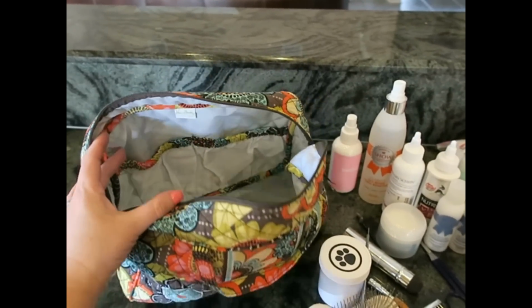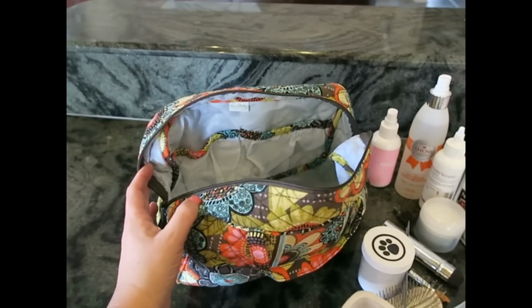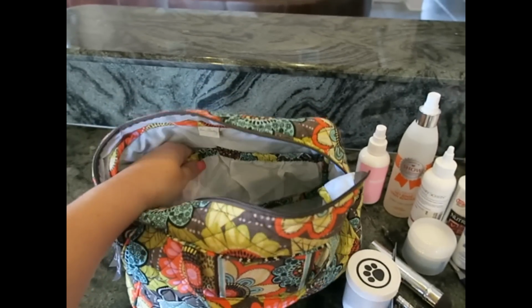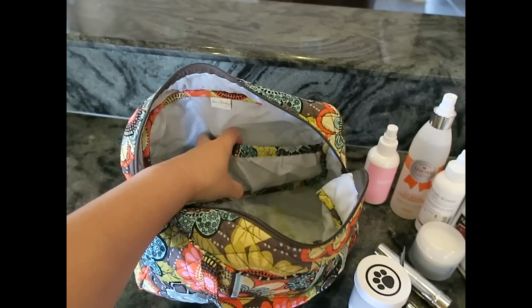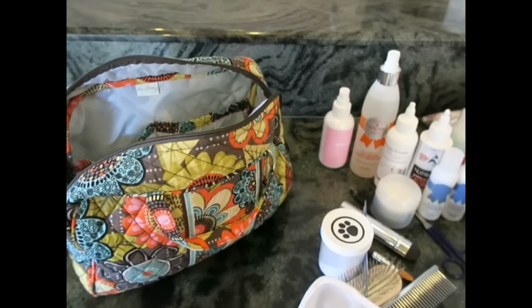It's a great bag to use as a little grooming bag. I use this also for some of my cosmetics, like my skincare. It's lined in a plastic. It has the little pockets in the inside, and it's a great size. All right, so let's see what I keep in the bag.